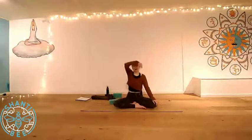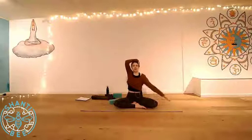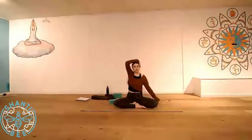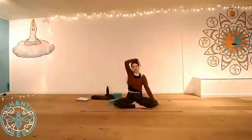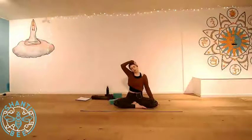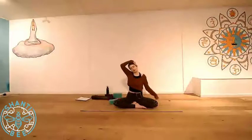Coming into neutral. So we'll take a few neck stretches. So taking the right hand around the head and bringing the left hand down onto the mat. So you can either press the palm of your hand down, you might want to stay on your fingertips. Draw the right ear down towards the right shoulder. So you should be able to feel a nice stretch down the side of the neck.